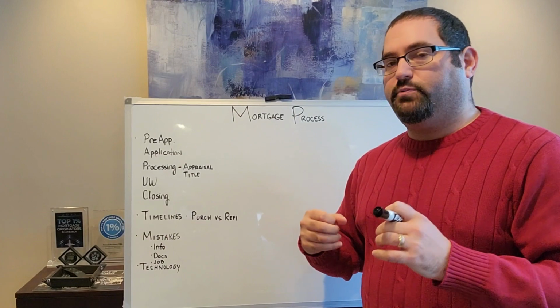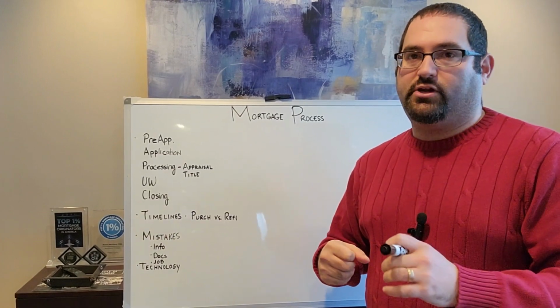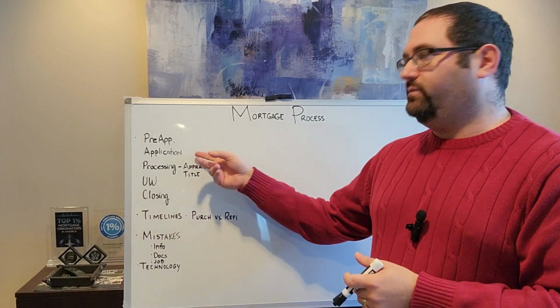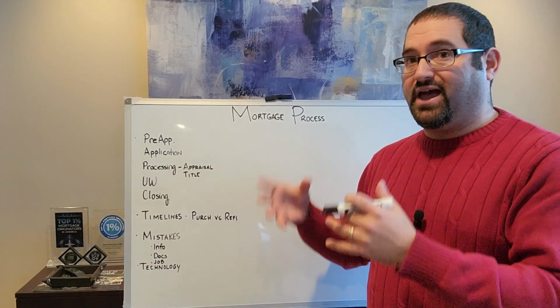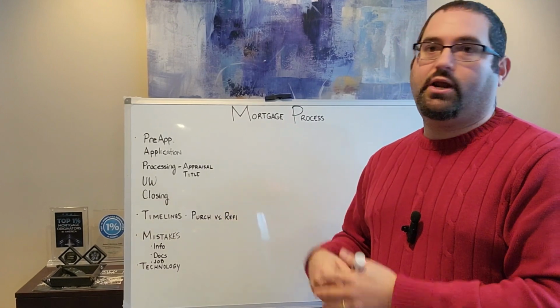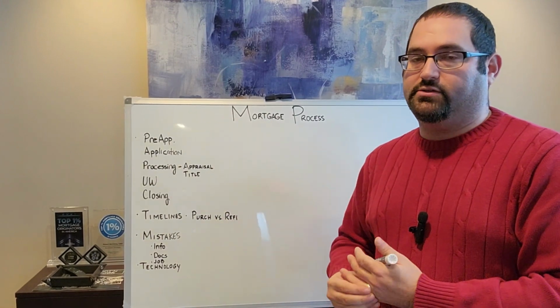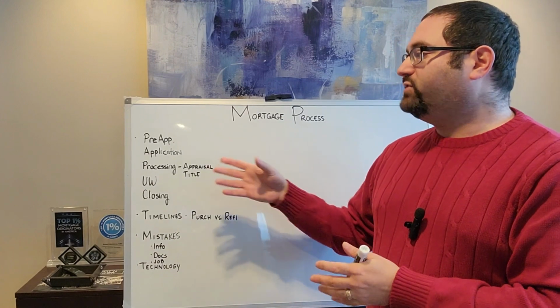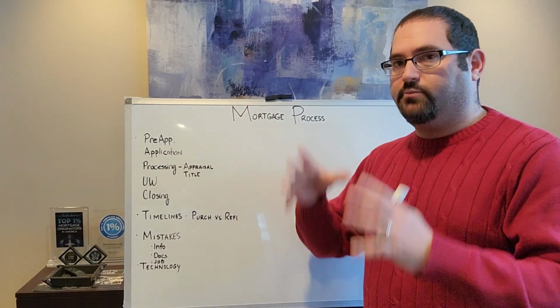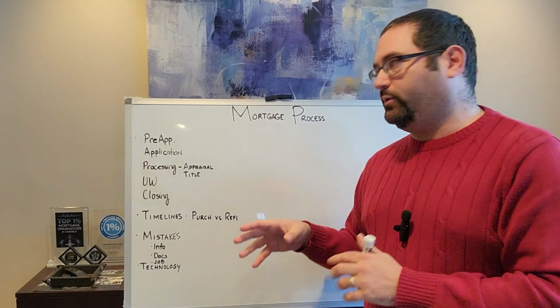So one of the major pieces of the loan application is the address of the subject property, the address of the house that you're purchasing. So we need that to complete the application. But once we have that and we have that contract, then we can move forward with locking in your interest rate and moving into the processing phase of the mortgage. So what's going to happen at that stage is that the processing team, sometimes your loan officer will do this, other times they'll have people on their team.